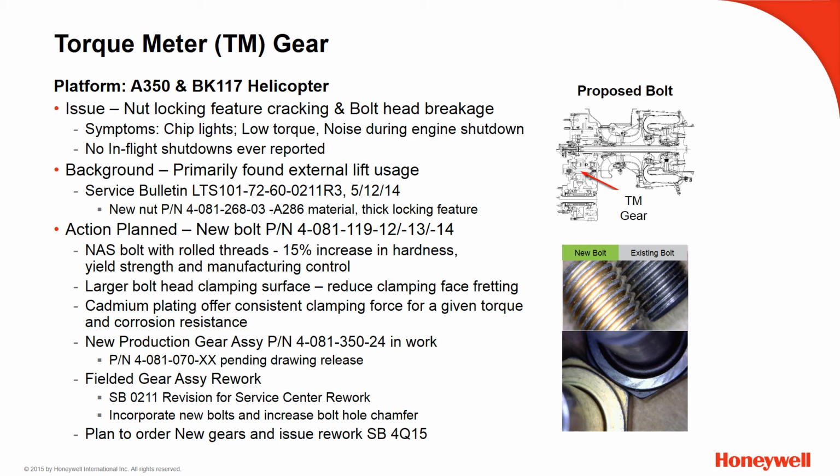This bolt has a larger head clamping surface to increase the bearing surface on the gears. You can see in the lower right pictures the clamping face of the bolt and the rolled threads. They're CAD plated, a lighter golden color bolt. The larger bolt head clamping surface is going to reduce clamping face fretting, and the CAD plating offers a consistent clamping force for a given bolt torque value.